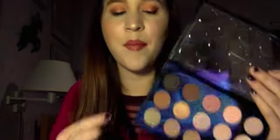Then I went in with one Makeup Geek shadow on the crease, and that was Makeup Geek's Cupcake to define the crease a little bit more and to have a little bit more pink, because I wanted to go with a neutral tone pink today.